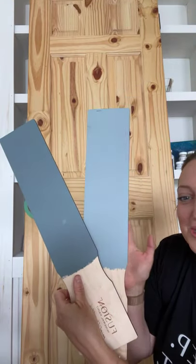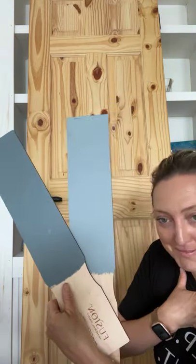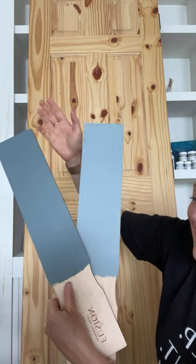Amazing. Then these are two blues. I think you can never have enough blues. They're super pretty. Today I'm gonna be painting with Paisley, and this one is Blue Pine.